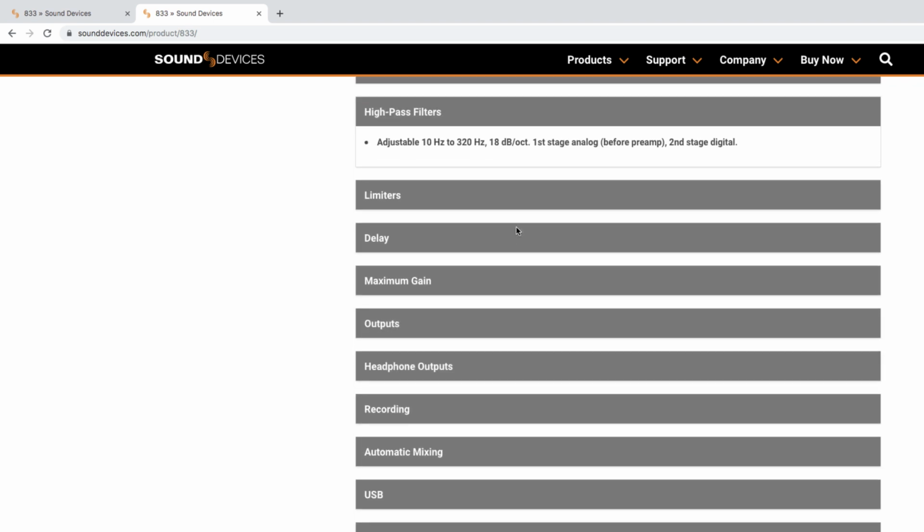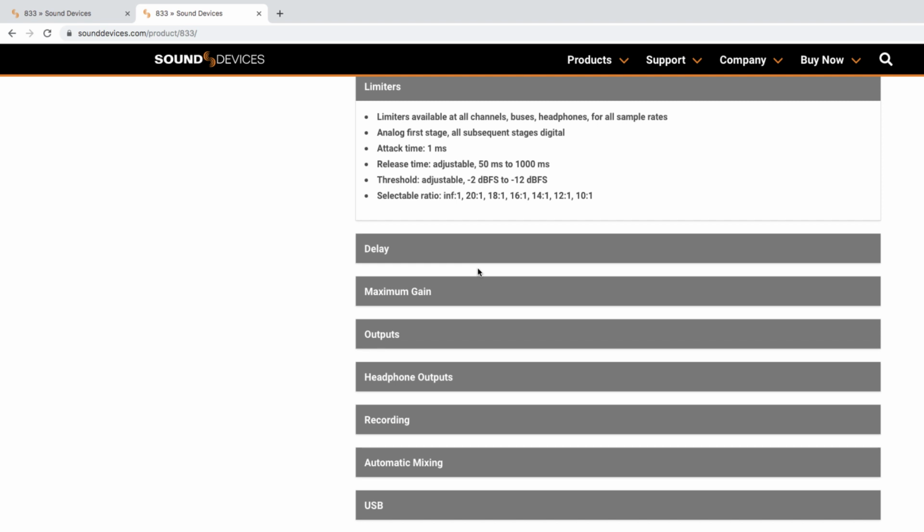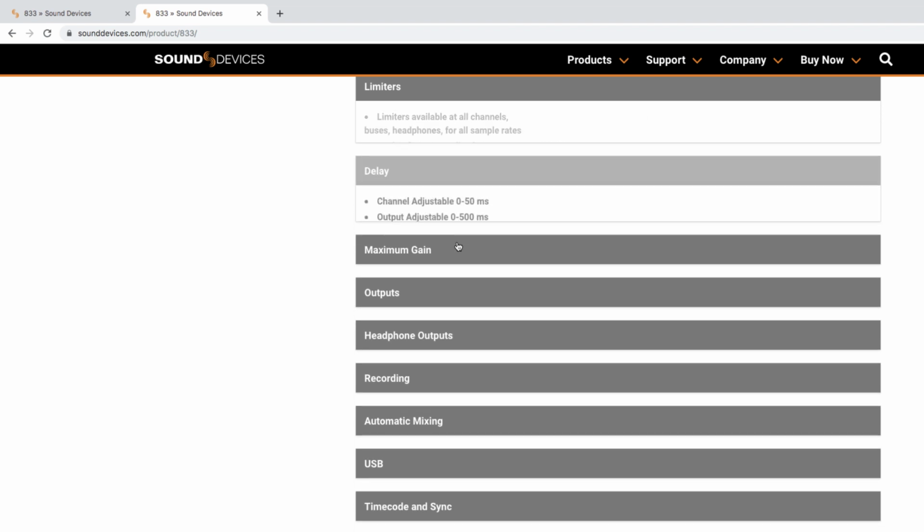High pass filters, this is a big one. 10 hertz to 320 hertz. So the 6 series recorder, as we know, was fixed to an 80 hertz high pass filter or roll off, where I've had posts before say, hey, is there any way, you know, the 80 can be a bit aggressive, I think, especially for narrative type stuff. So it's nice to have that be a little lower as well. Adjustable limiters. You can adjust the threshold, attack, release time, and also select the ratio for more adjustability.